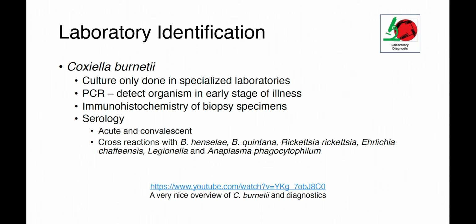This involves collecting an acute and convalescent serum and looking for that increase in titer, suggestive of a specific anamnestic response. It's important to know that cross-reactivity can happen with Bartonella henselae, Quintana, rickettsial species, Ehrlichia, Legionella, and Anaplasma phagocytophilum. Because in a diagnostic setting, we only detect Coxiella burnetii indirectly, its diagnosis can be challenging. I've put a link to an excellent video above where an infectious disease physician from the Mayo Clinic in the United States summarizes some of the commonly used diagnostic strategies.